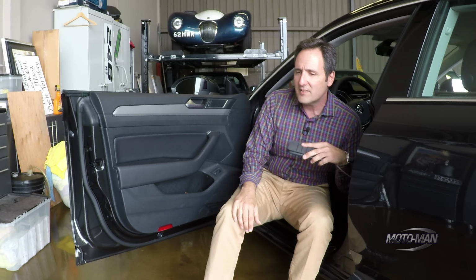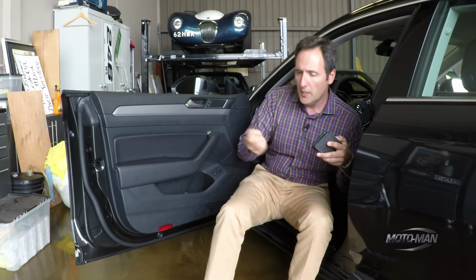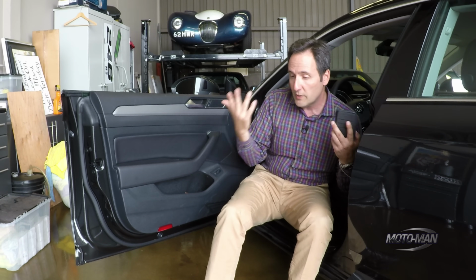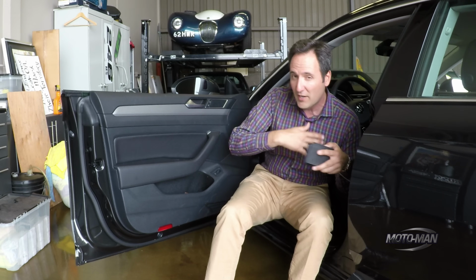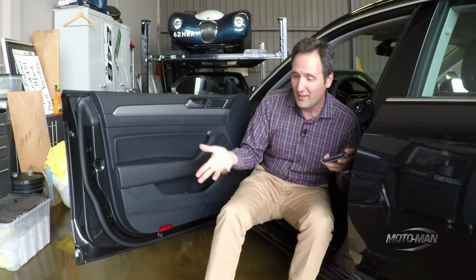After a couple of days, it doesn't want to recognize the device. And you have to either unplug it, replug it in, restart the phone, restart the car, or read hieroglyphics or some variation of all of that. And then finally, maybe after an hour, it'll re-recognize the phone.